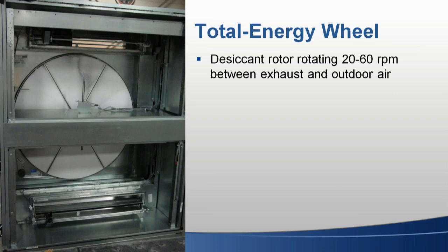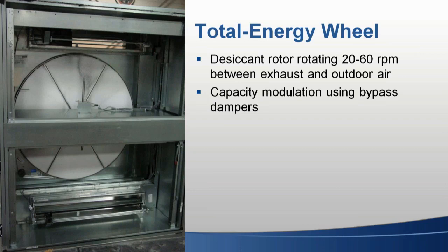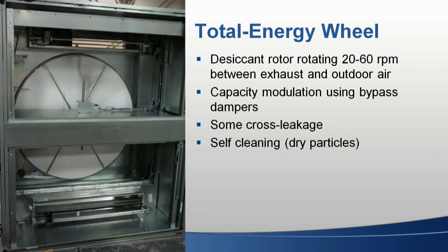As with the plate exchanger, capacity can be readily controlled by bypassing exhaust air. A drawback is cross-leakage. We'll cover that later. Some of the advantages of the wheels are that if they are rotated, they are somewhat self-cleaning and will be less subjected to clogging.